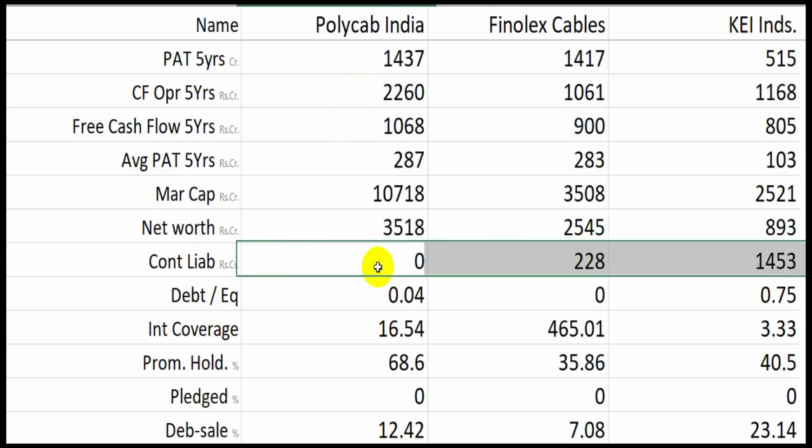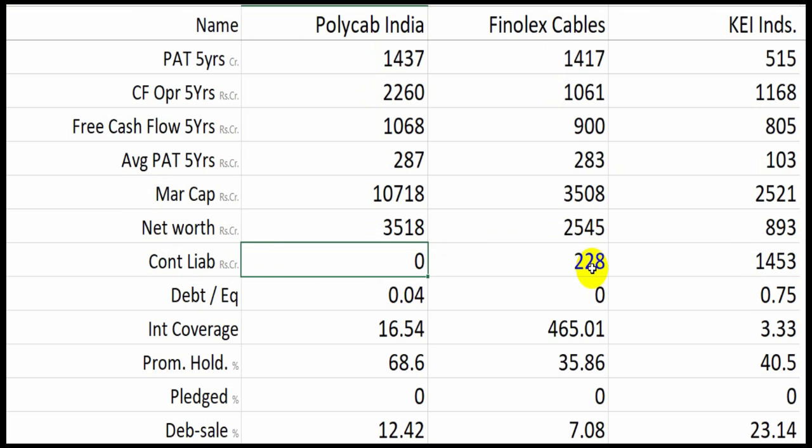PolyCab's contingent liability is 0. Finolex is at 228, which is approximately less than 10%. My benchmark or cutoff for contingent liability is that it should not exceed 20% of the net worth. KEI Industries' contingent liability, if the value here is correct, is at 1,400 crores compared to the net worth of only 893 crores. I would be very cautious in investing with KEI Industries, or at least double check what are the liabilities that are occupying this particular portion.